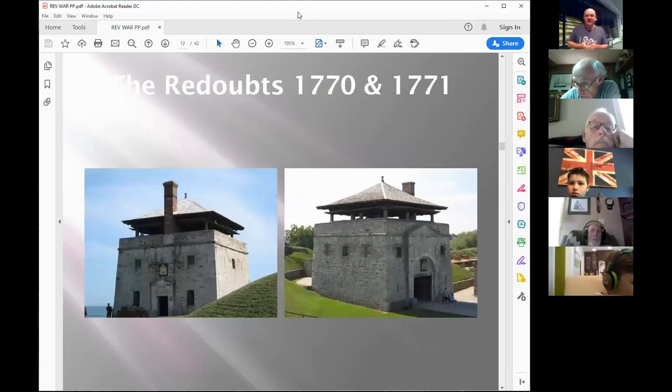Of course, these two buildings, the North and South Redoubt, were built before the Revolution, 1770 and 1771. So these would have been, of the buildings that are extant today, the newest buildings in the fort when the Revolution breaks out.